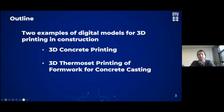But what I will be deep diving a little bit more into today is this digital models for 3D printing in construction. And I have two examples that I want to explain. So why actually develop these digital models for 3D printing in the first place? That's basically because we want to get a better understanding of the process, and we also want to exploit the models to come up with some better printing strategies than what we can get right now. Because many of the softwares that we are using right now are based on some simple geometrical considerations when they are coming up with some printing strategies. But we can do better than that, and I hopefully will show a couple of examples of how you actually do that. So the two case studies that I will show here is related to 3D concrete printing, and then, as I said, 3D thermoset printing of formwork that you can then cast your concrete into.